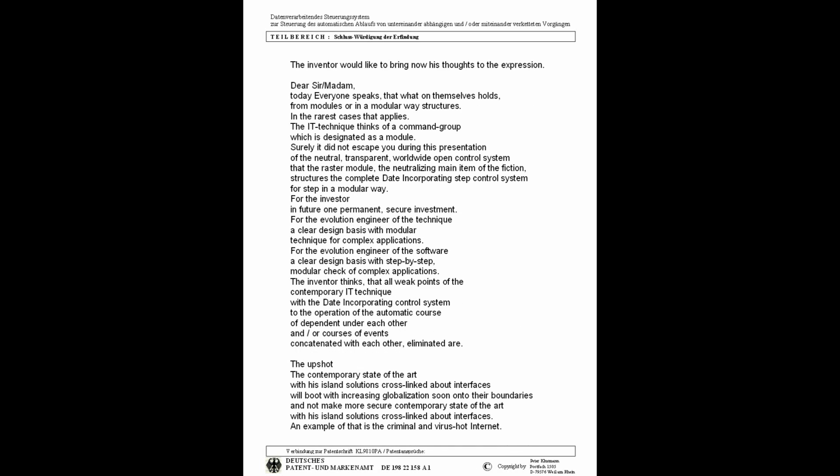Ladies and gentlemen, now the final assessment of the fiction appears. The final assessment of the fiction. Dear Sir and Madam, you understood the date incorporating control system. Let your thoughts wander now during the reading of the final assessment of the fiction.